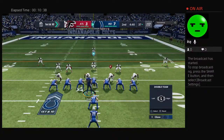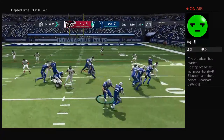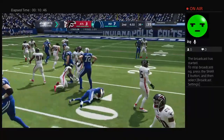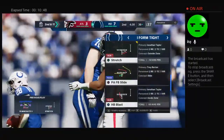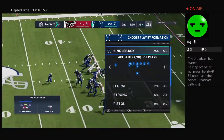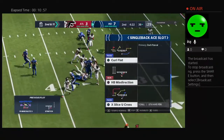From Falcon territory now, here's 1st and 10 at the 37-yard line. They run with Taylor, and the running lane's non-existent in this first half as they'll stop him behind the line. Officially, it's a 1-yard loss. That's going to bring up 2nd and 11. Brings up 2nd and 11 at the 38-yard line.